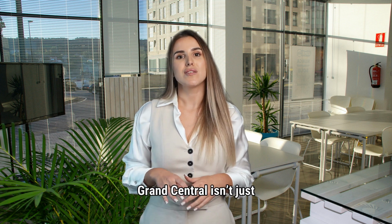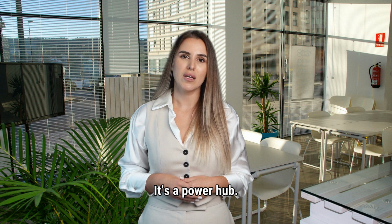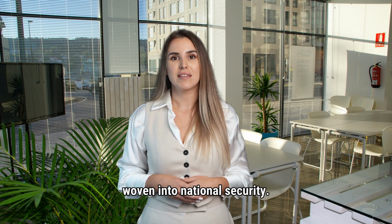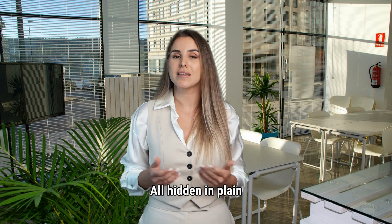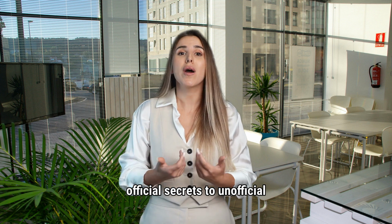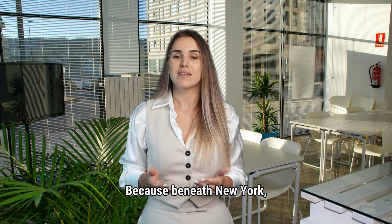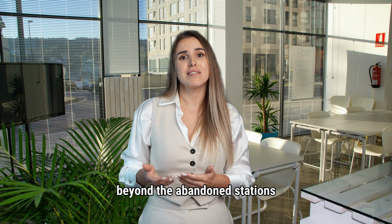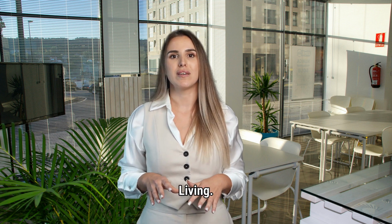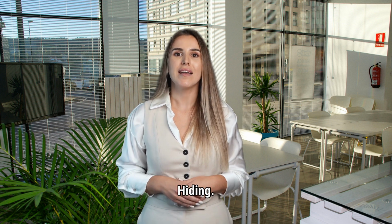Grand Central isn't just a train hub, it's a power hub, a military asset, a piece of infrastructure woven into national security, all hidden in plain sight. Now let's shift from official secrets to unofficial ones. Because beneath New York, beyond the abandoned stations and government-secured rooms, there are people, living, thriving, hiding.